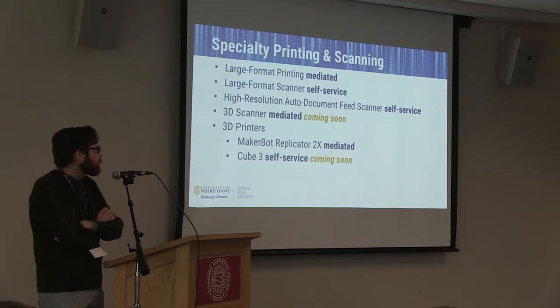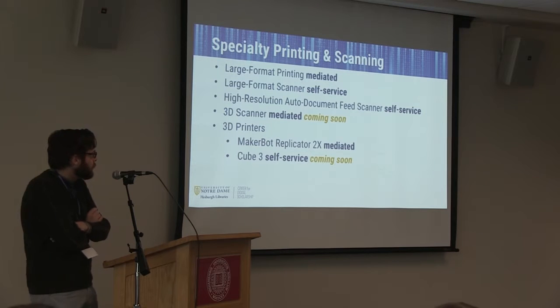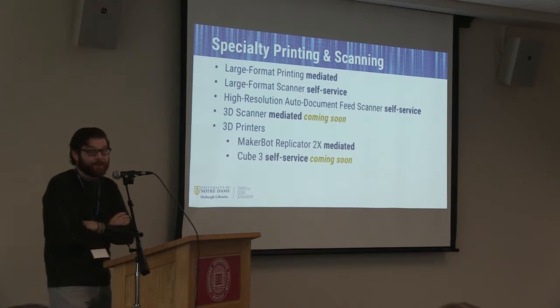It's a MakerBot Rep 2X, so it's one of the ones that can do two different types of filament at the same time. And to keep it working, it is possibly the smelliest, ugliest looking piece of technology in the center, but it works great now that I just pour acetone all over it periodically. We also do a lot of large format printing, yeah, it smells great.